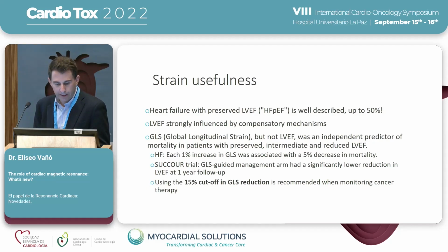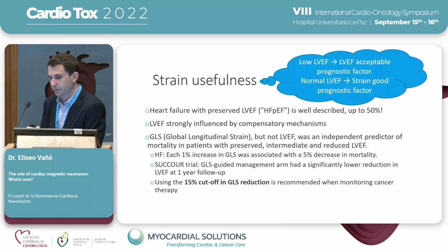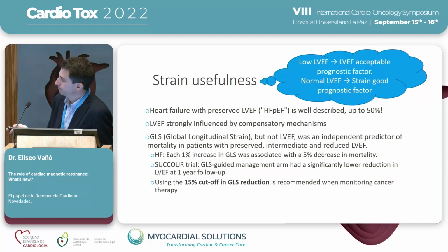We already have trials with GLS-guided management that showed a significantly lower reduction in LVEF at 1-year follow-up in cancer patients. And using the 15% cutoff in GLS reduction is recommended when monitoring cancer therapy according to the new guidelines. So when LVEF is low, LVEF is an acceptable prognostic factor, but if you have a near-normal left ventricular ejection fraction, the strain is a better prognostic factor.